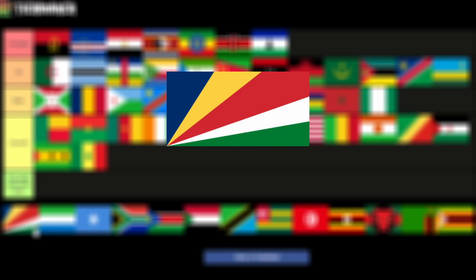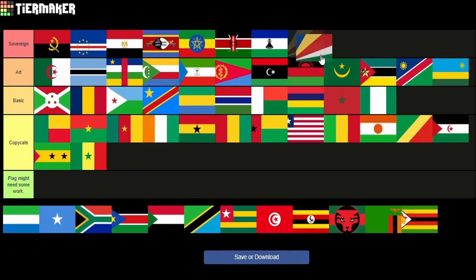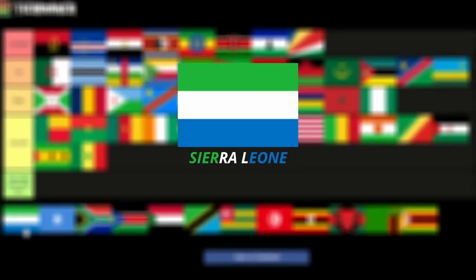As for the color coding, the blue is representative of the sky and the sea that surrounds Seychelles. The yellow is for the sun, which gives light and life. Red symbolizing the people and their determination to work for the future in unity and love, whilst the white band represents social justice and harmony, and green representing the land and natural environment. And just looking at this flag and understanding the ideology behind its formation, I simply cannot rank it anything lower than the sovereign tier. Next up we have the flag of Sierra Leone, or Sierra Leone.